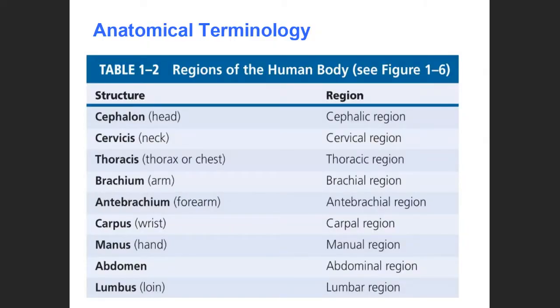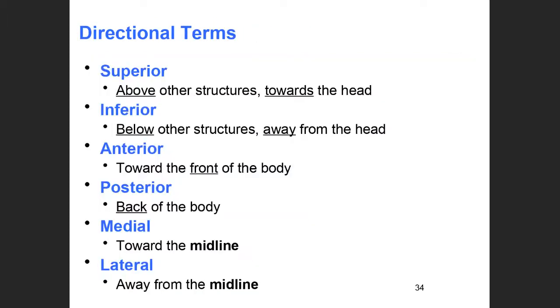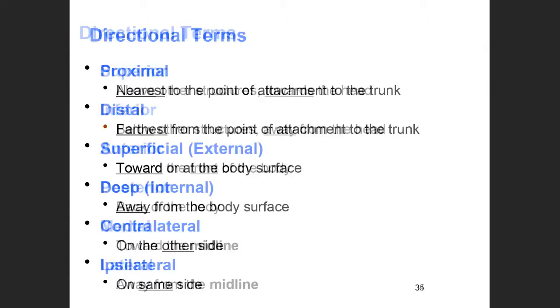So you can review these again if you're more linear and you don't want to look at the picture. These next few slides just go over the same thing by region. These terms are important to know: superior, inferior. These are opposites to one another. Anterior, posterior, these are opposite. Medial and lateral, these are opposite. Let's take a look at some of these.